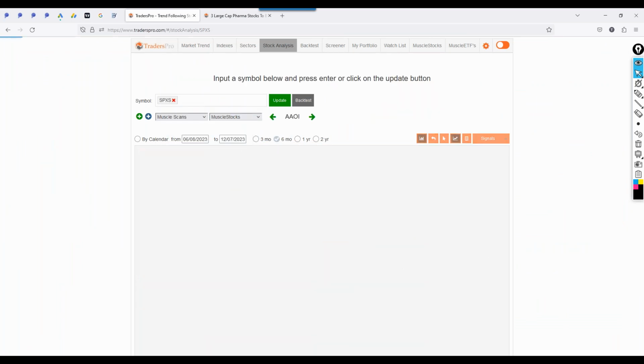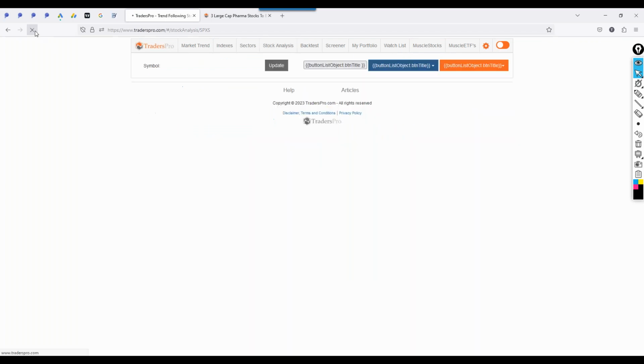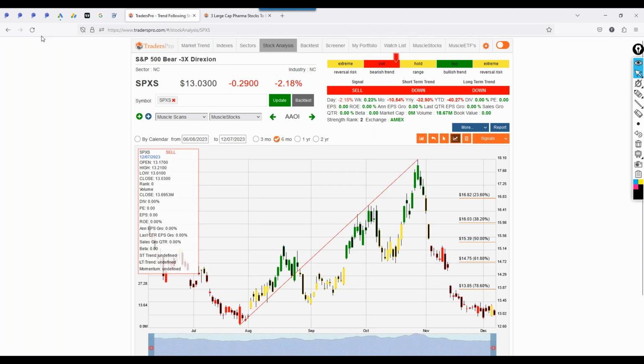SPXS. So this is an inverse ETF. Let me pull the volume off. And this is what, when a stock is moving or a market is moving, this is an inverted leveraged ETF. Okay, so what that means is that you have the S&P 500, it's bearish S&P 500 by 3x.